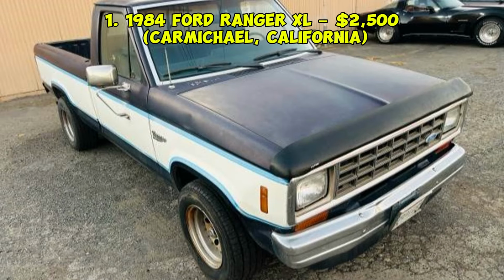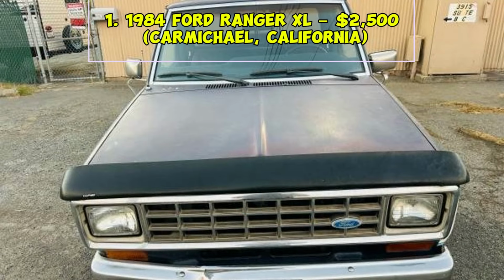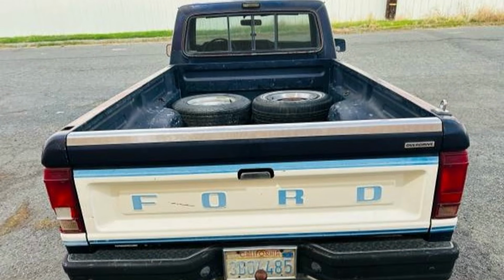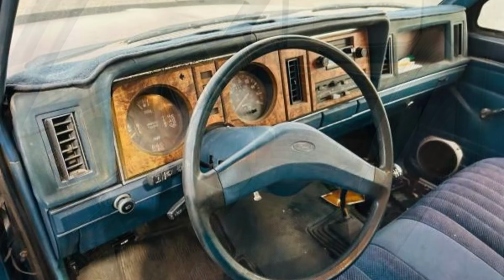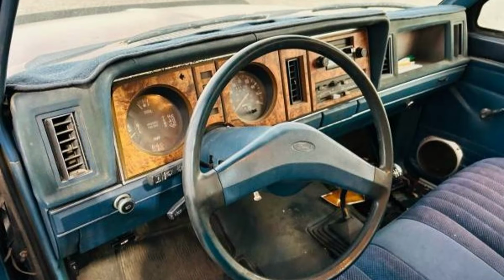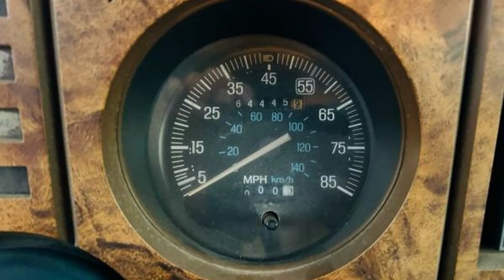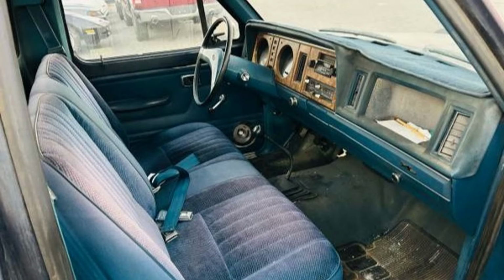Number 1. 1984 Ford Ranger XL, $2,500, Carmichael, California. This 1984 Ford Ranger XL features a 2.3-liter four-cylinder engine paired with a 5-speed manual transmission and rear-wheel drive. With only 64,445 miles, it runs and drives but emits smoke, suggesting valve or ring wear. The clutch and gears feel solid, making it a great starting point for a light restoration. The lien title adds a small hurdle, but mechanically it offers classic compact truck charm at a fair price.